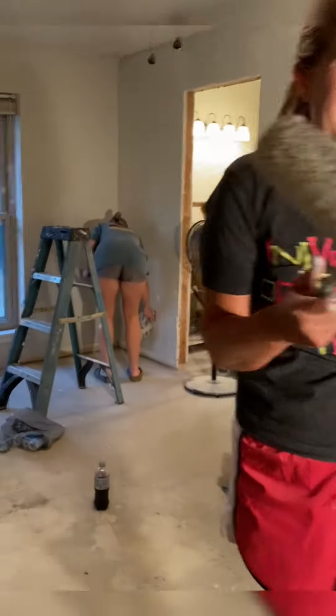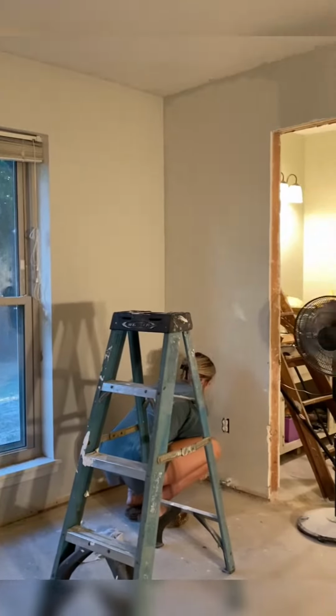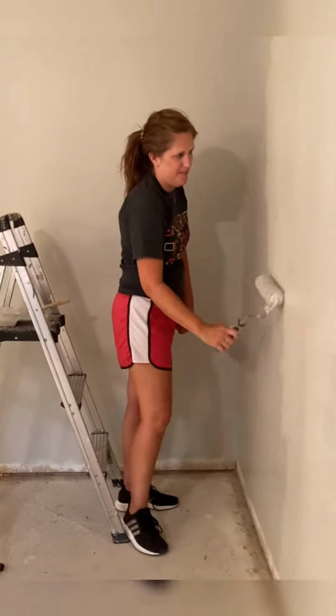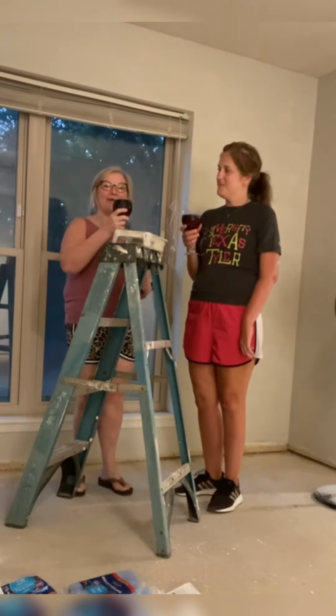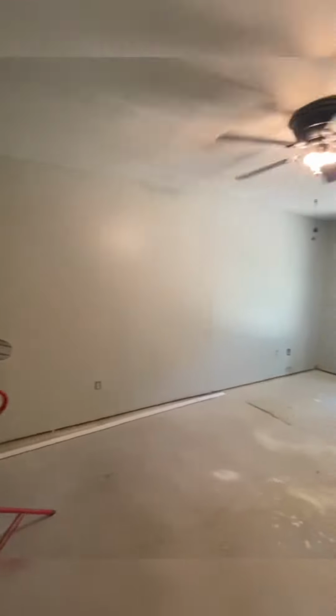Alright, so our second coat is going on. It looked really good dried on the first coat, so I still got my helpers here. Kinley, woo! They have been a big help to me this evening. So we just got done with the second coat of our painting. We're waiting for it to dry, and we're gonna have another set. Cheers!